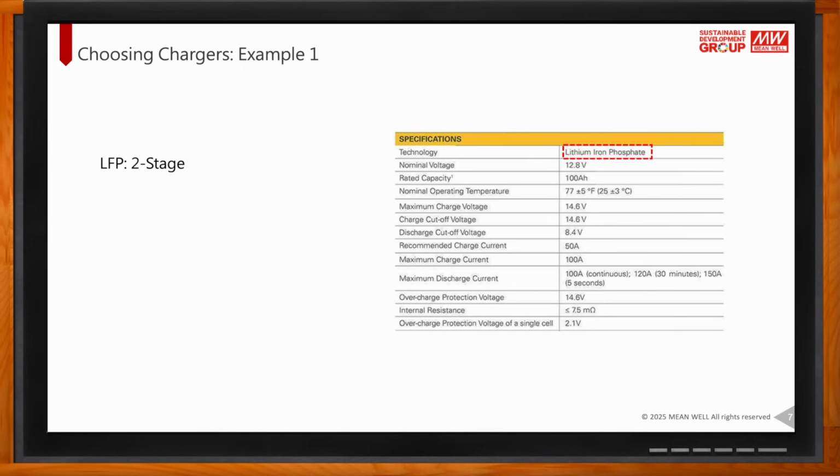Now, a simple formula here: we want to find the correct power for this type of battery. And we know power equals voltage times current. From the spec sheet, we can easily read the nominal voltage of this battery is 12.8 volts. The recommended charge current is 50 amps, and the maximum charge current would be 100 amps. We put that in there: 12.8 volts times 50 amps equals 640 watts.